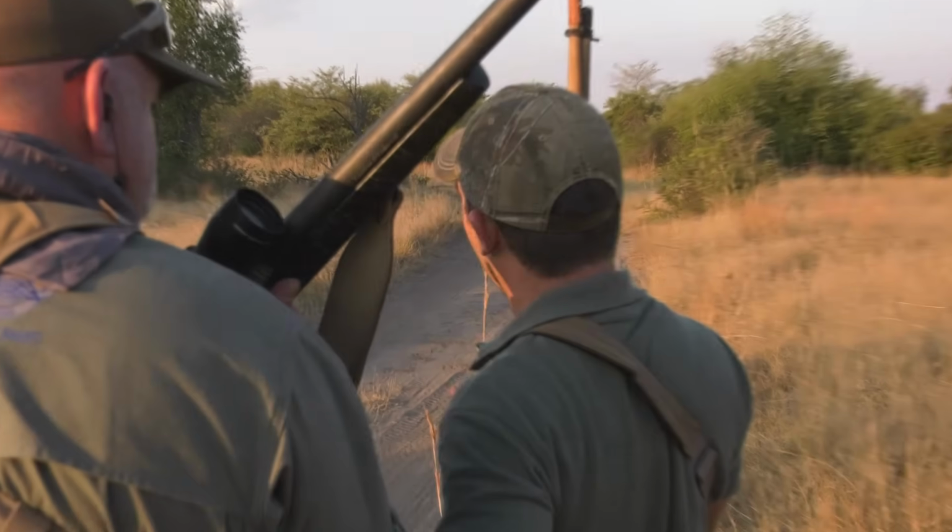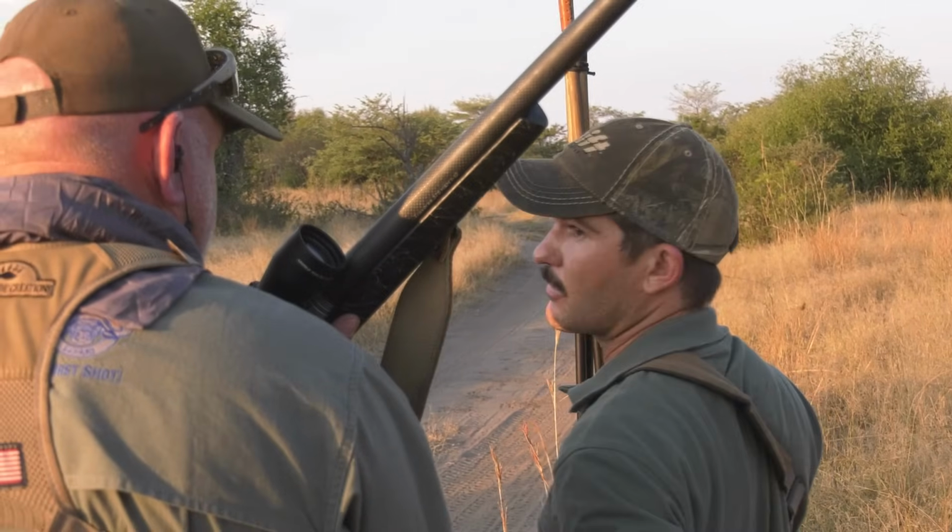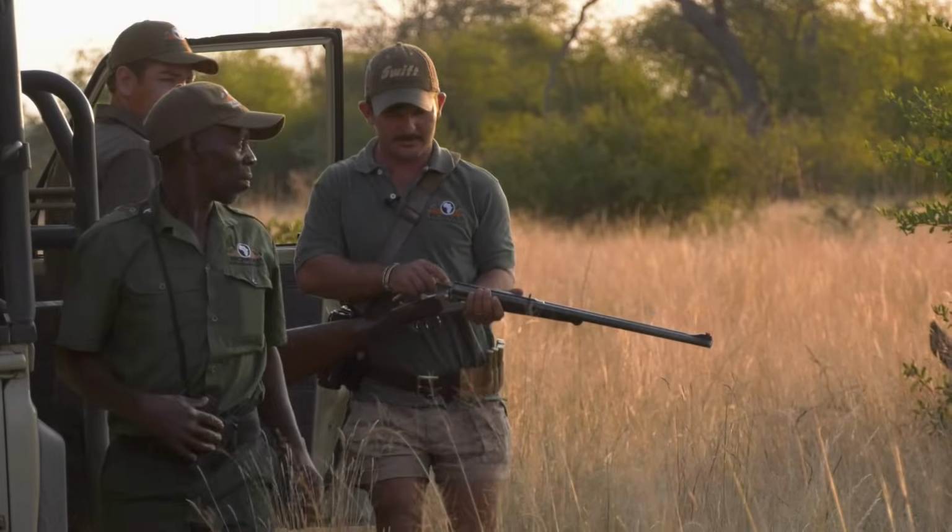We should have been on him much quicker. That's almost a 6-inch kudu bull.